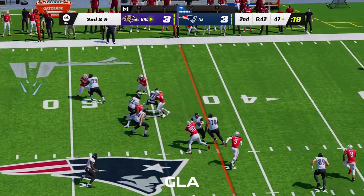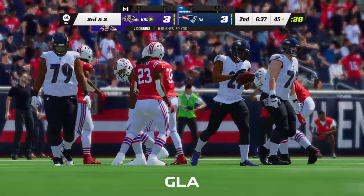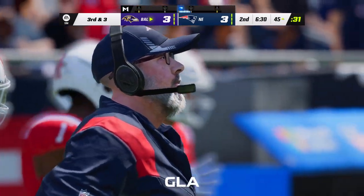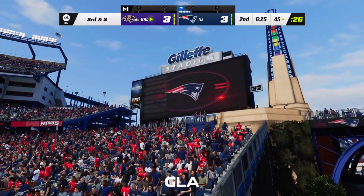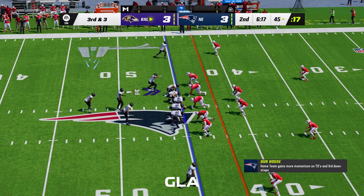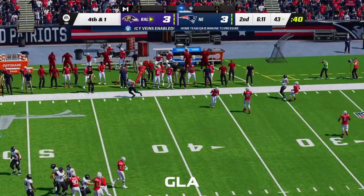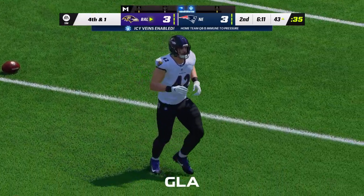Now Dobbins again on 2nd down. And he's going to get this one down near the 45-yard line. Just a couple on the pickup there, and now it's 3rd down. They go play action with Jackson. That's complete to the fullback, Ricard. Only able to gain a couple there. And that'll bring up 4th down.